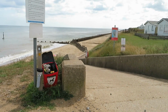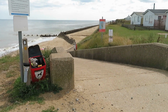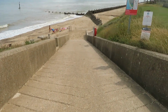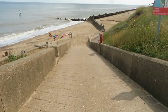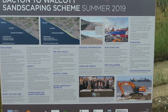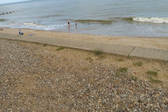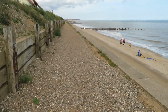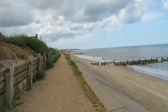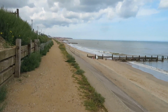So this is called Ostend Gap, and the coastal path goes down to the sand and then along the sand area. I'm going to go down this way. You can walk along the front for some way, so I'm going to see how far I can go. This is the signboard describing the scheme to protect Bacton Terminal. So the track turns here and along this area. So far so good. This way will get me quite a long way towards Mundesley. I see no point in doing a diversion route when this section is clearly open.